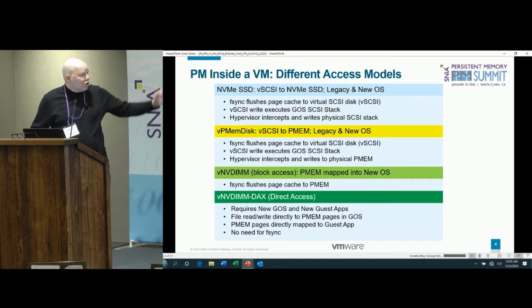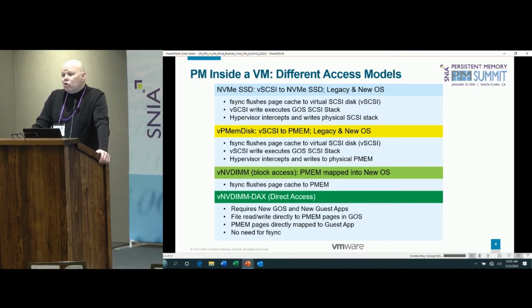Then we have, and some people have called this storage over app direct, where you're exposing a virtual NVDIMM, a virtual persistent device, to an OS. The OS may be aware of it, but the application may still only need to treat it as a memory mapped file, or a block device, and that's where this model comes in. But the exciting one is when you have direct access, and Andy discussed the various mechanisms in Windows and Linux for that. That's where you need new operating systems and new applications, and we finally have those, as you'll see in a moment.